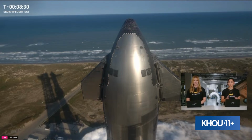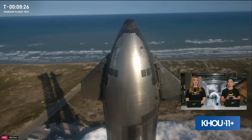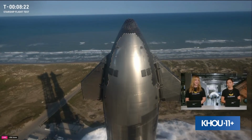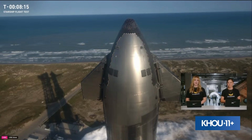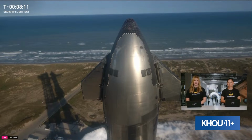Outside of Starship, Starlink has helped people across the globe, particularly in rural and remote areas that have been underserved by traditional broadband internet. Yeah, and soon, Starship will deploy our next generation Starlink satellites, which will continue to increase our capability to connect even more people with high-speed internet all around the world and beyond.